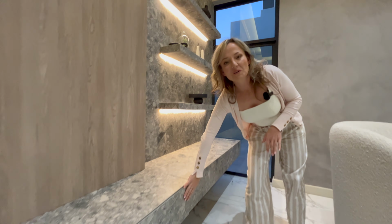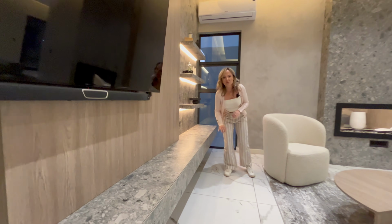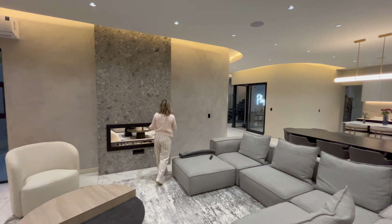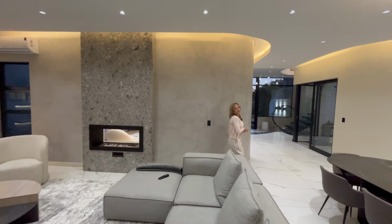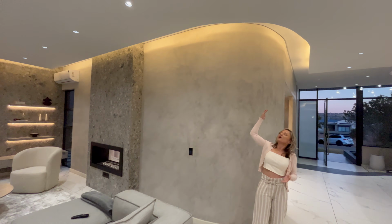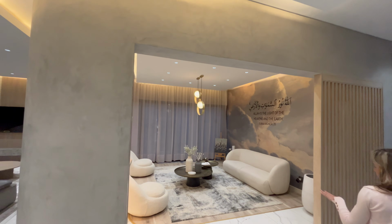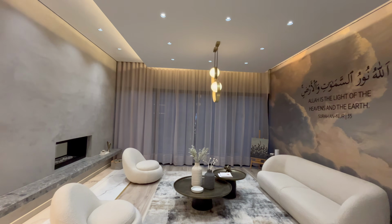And these drawers actually have stone drawer fronts, which is so cool. So it almost looks seamless. I'm loving it. And then we've obviously got the gas fireplace, which is double-sided, heating this area as well as the formal lounge. And you can obviously see the beautiful curve coming around here. And then coming through this way to the left-hand side, we have the most beautiful formal lounge I've ever seen.